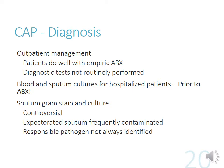For hospitalized patients, certainly you want to consider culturing them, but you want to do it prior to starting antibiotics. And why is that? Because you're going to wipe out some population. Right, so if I give my antibiotics first, I can start to kill off those bacteria that may be the actual causative organism and make it more difficult for me to actually culture it out and grow it to see what's actually causing the infection. So that's one of the big things there.